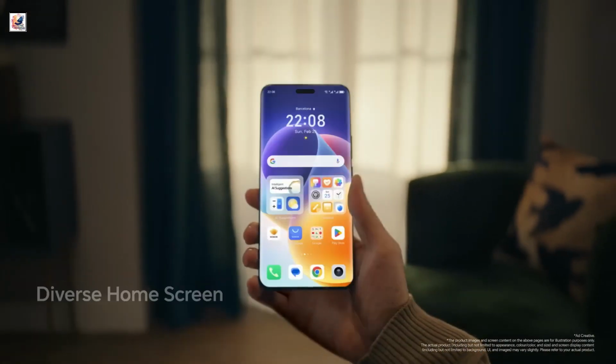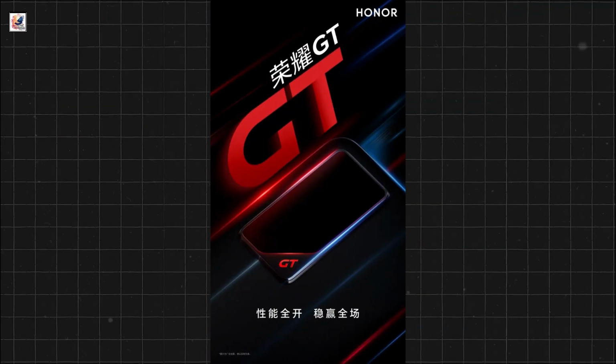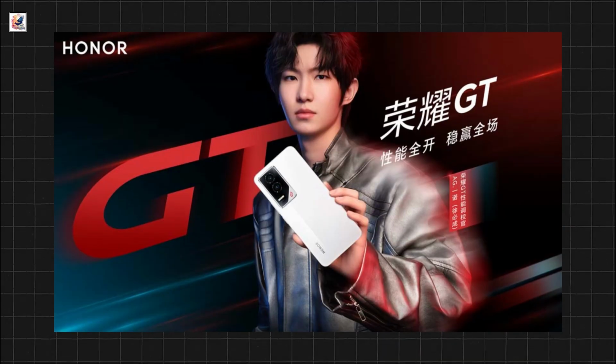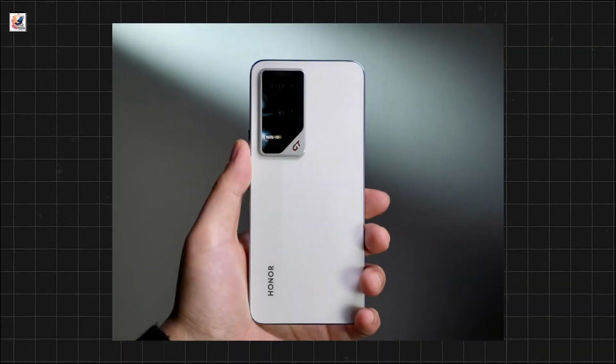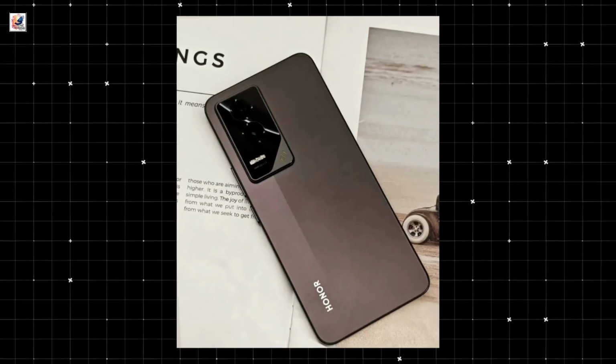Honor has officially scheduled the launch of its all-new GT smartphone for December 16th. The company has shared a giant teaser of this device on its official Weibo page. The company has also showcased the device's official look. It houses two lenses arranged vertically.